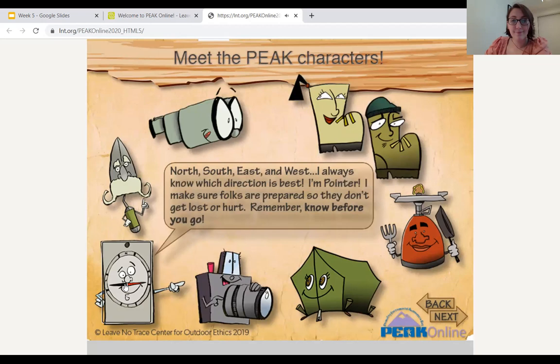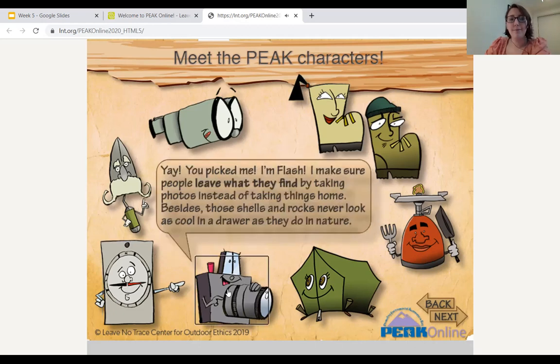North, south, east, and west. I always know which direction is best. I'm Pointer. I make sure folks are prepared so they don't get lost or hurt. Remember, know before you go. Yay, you picked me. I'm Flash. I make sure people leave what they find by taking photos instead of taking things home. Besides, those shells and rocks never look as cool in a drawer as they do in nature.